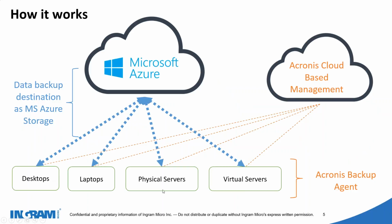This is how, in general, the solution works. All the workloads which you want to back up, desktop, laptop, physical, virtual servers on your customer's local network, the Acronis agents will be going in, and these agents will be controlled using the Acronis cloud-based management console, and that is in your control and the customer's admin control. Once that is configured with your backup policies, the data will be backed up on Microsoft Azure. So that's as simple as the way the solution works.